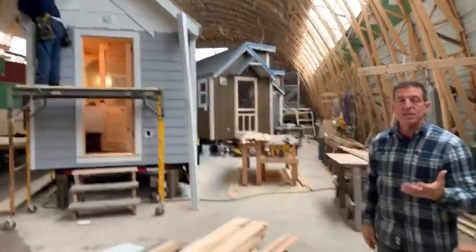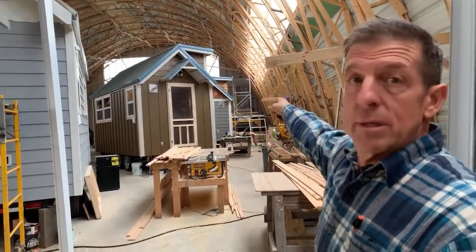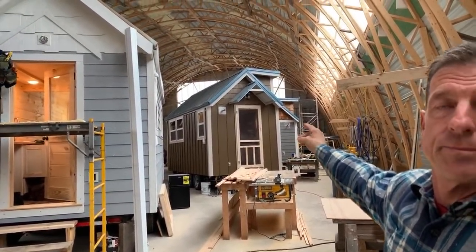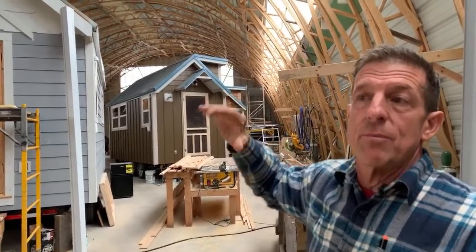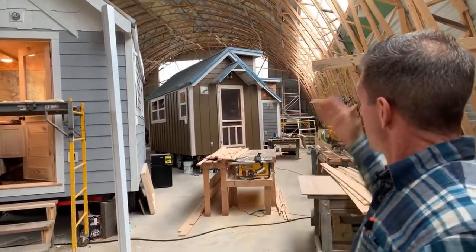Now, we've been looking at these for the last couple days. Those actually just came in here the other day, that brown, blue one, the gray one down there. And that's, I forgot his name. But we're getting it ready for him. He wants to rent it out while we're here, but we have nowhere to hook it up yet because we don't have any infrastructure to rent it out.